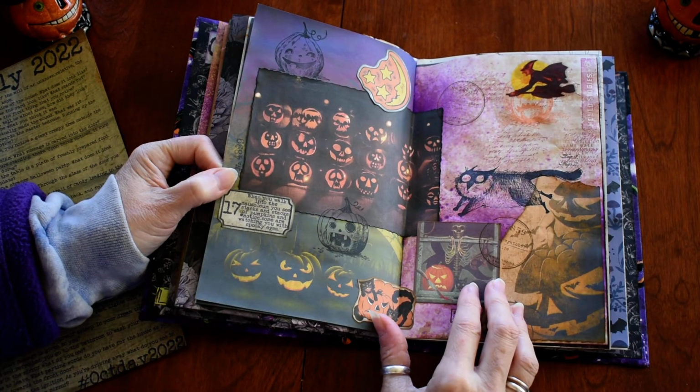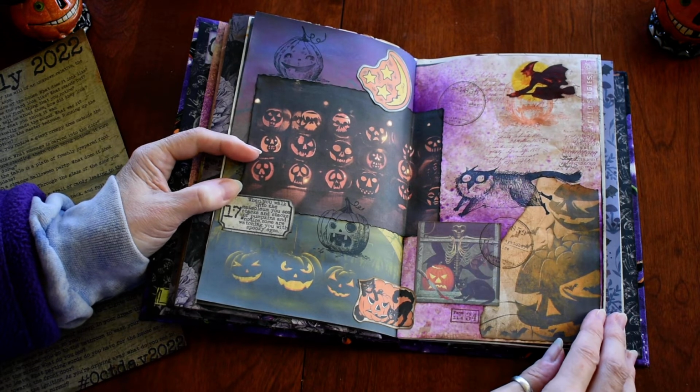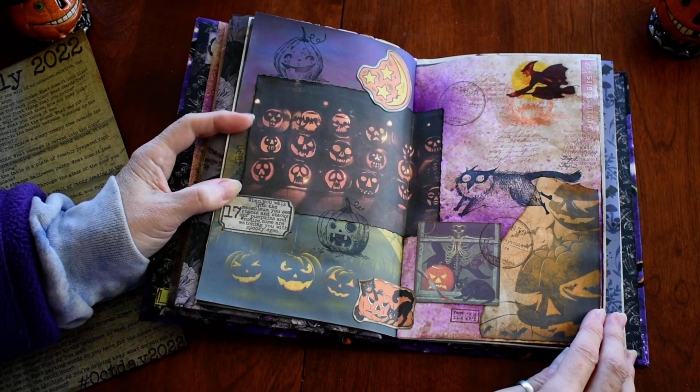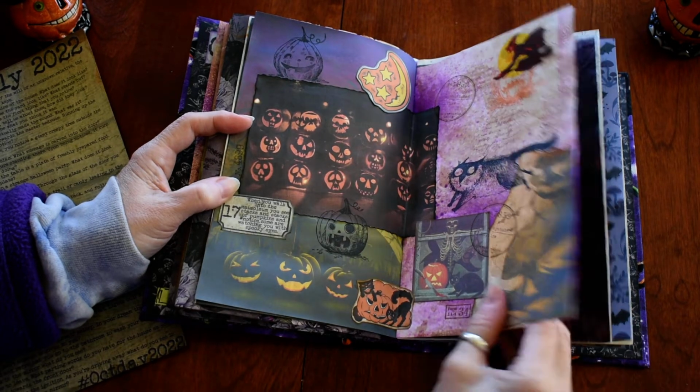17, you walk into the mausoleum and you see stacks of pumpkins with spooky eyes. So that's the pumpkin page. So I like the pumpkins.